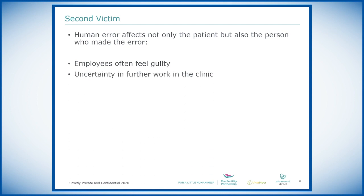They are uncertain in their further work in the clinics, and they are unsure about the processes because such a bad mistake had happened. They have the fear of making mistakes again. And they also have the fear that they may lose their job because they have made a huge mistake, and the trust isn't there anymore from the line management to the staff.